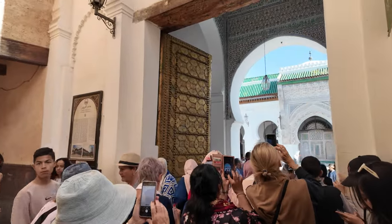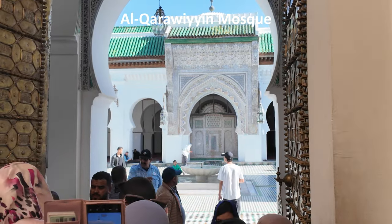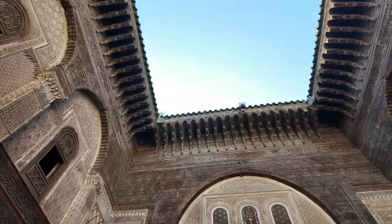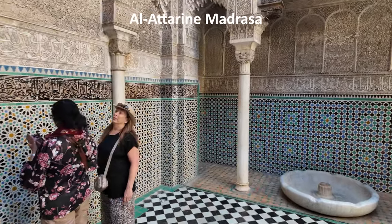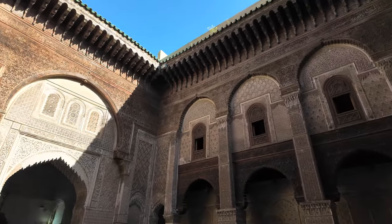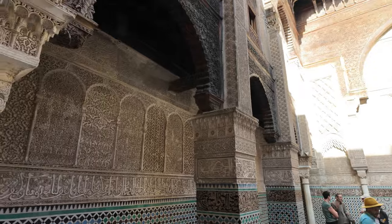Fez is regarded as a spiritual capital of Morocco, home to numerous mosques and religious schools, known as madrasas. Among them is the Al Karawiyan Mosque, recognised as the oldest university in the world. Nearby the old university is the intricately designed Al Atarian Madrasa. It's a school of theology. It only took 2 years to build, and it would house 37 students who were studying theology. They lived up on the first floor. Look at the ornate carvings.